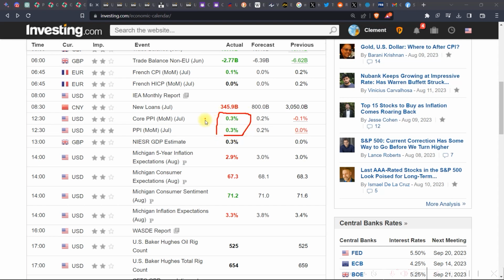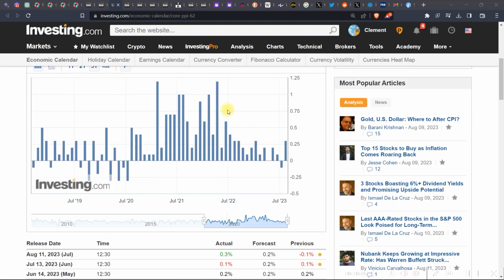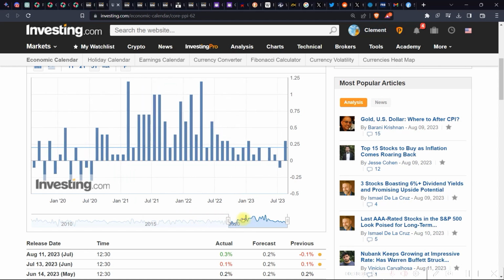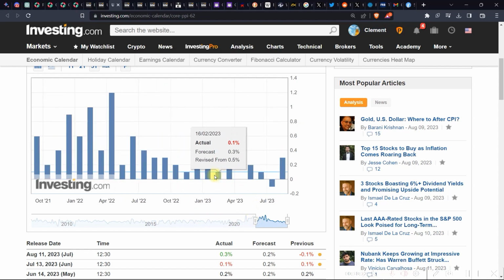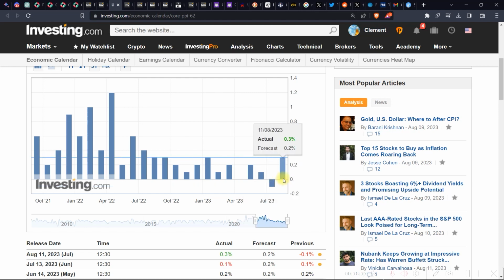Let's look at the trend in these PPI numbers. This is the core producer price index month over month. We are looking at the trend now. You can see this is last year. Yeah, the numbers are very high. Let's zoom in and see. As you can see on a month over month basis, the uptick was very high, probably fueled by the increase in oil prices. Therefore, manufacturing costs are likely to increase, and therefore, this makes prices increase.